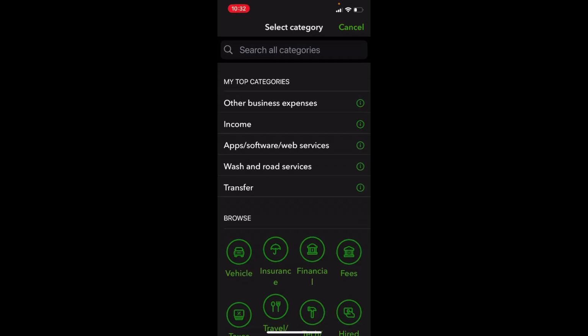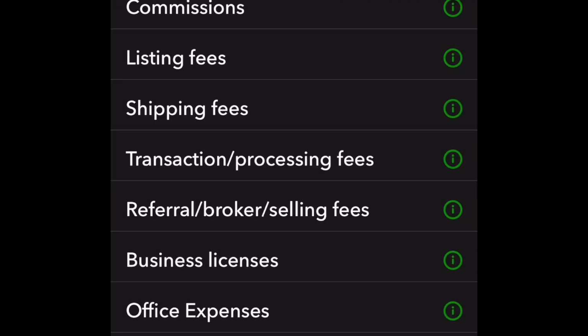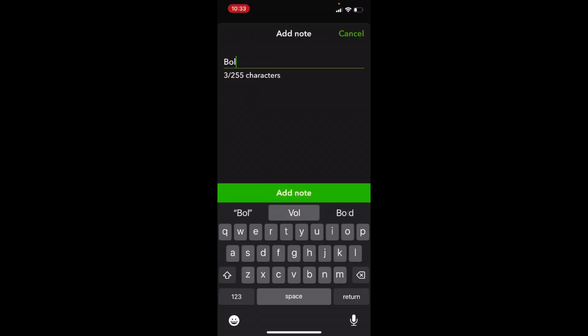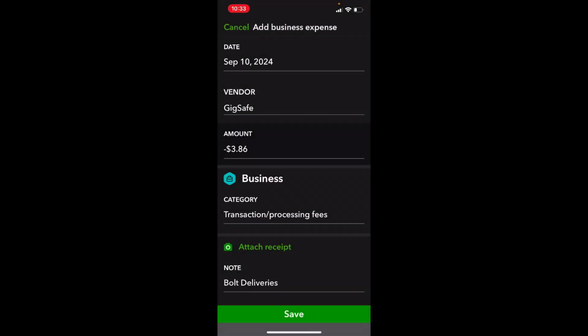Done. Other business expenses. I'm going to tap on that. Let me see. Transfer, other business expenses. Fees. I'm being charged fees. What kind of fees? Transaction or processing fees. That's what I want. I'm going to tap that because it's processing fees for me to receive that income. Additional note. I'm going to write Bolt Deliveries. I'll just say Bolt Deliveries because, add note, I have GigSafe as the vendor. Then I'm going to tap Save.